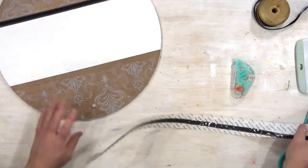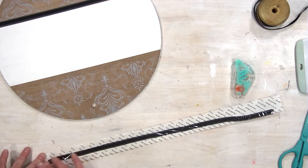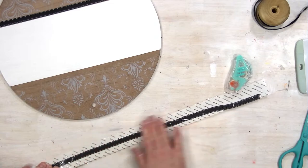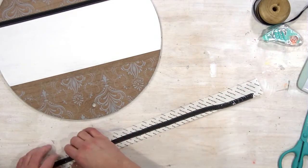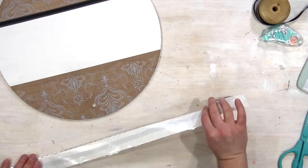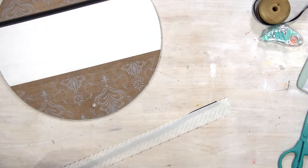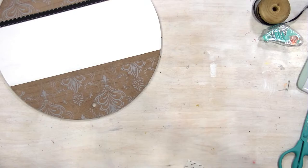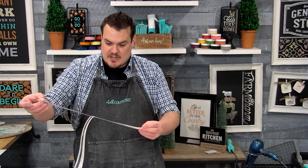All right. So this is the part that truly is where the magic is. You want to rub, rub, rub until it releases that adhesive from the top and adheres it to the bottom. I've even seen people do it and run it through their die cutting machine because if you don't have enough pressure. Today's word of the day is pressure. We had to use pressure on that transfer. We're using pressure on this.